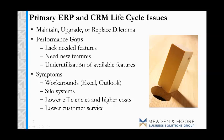As a consultant who gets chartered with uncovering these, here are some of the symptoms that we tend to look for. We look for people executing workarounds. We look for processes that are executing workarounds. Excel and Outlook are two of the biggest culprits that we'll find. Silo systems that have been invented or added that solve a narrow problem, but maybe don't create a global optimum. Generally what we'll hear is we're not productive, we're not efficient. It takes us too much time or effort to do things like deliver a quote, or perhaps our customers are complaining about delivery lead times, fill rates, things like that. So this is what we tend to hear, and these are the things that we'll tend to observe.